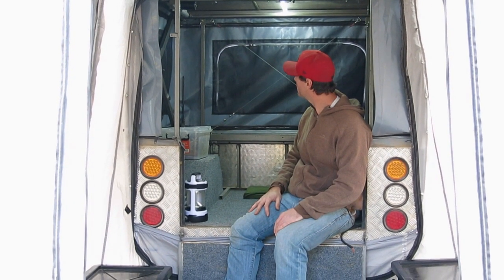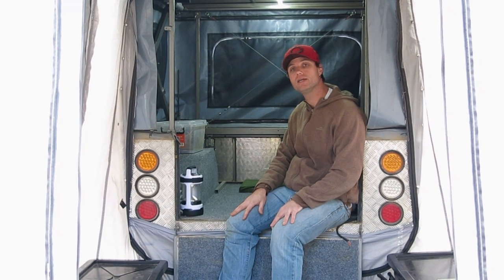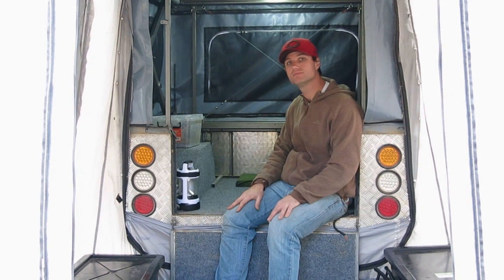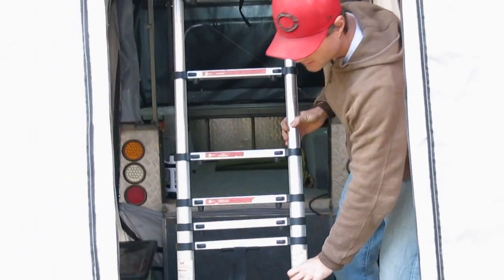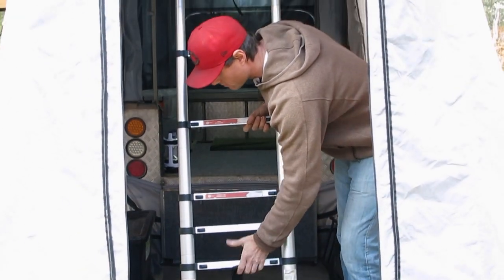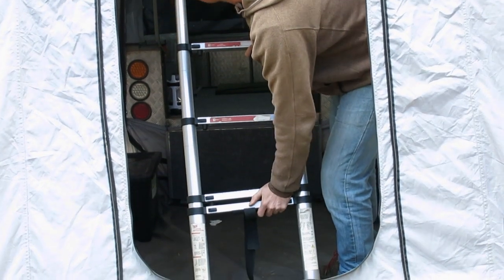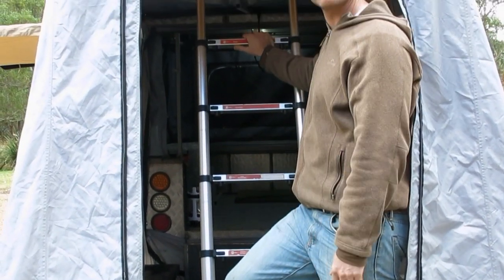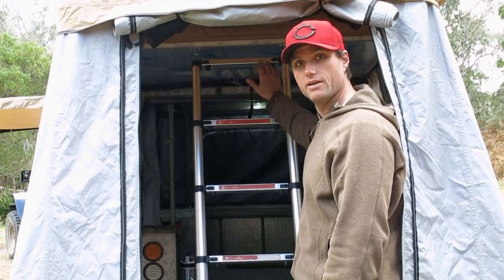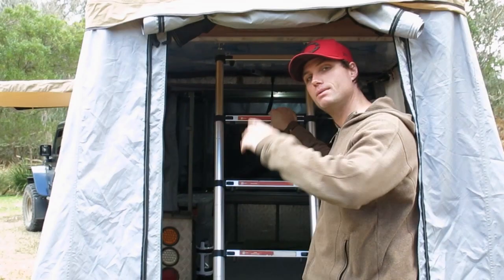And basically that's it. We can open the windows if the weather permits, or we can hide away in here and try and keep warm. So the sleeping quarters is upstairs, and I invite you to come and have a look.